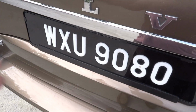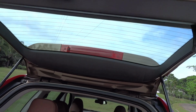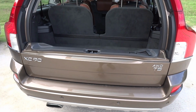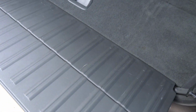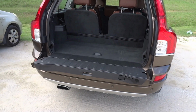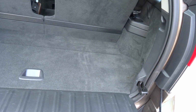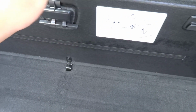To open up the rear hatch, just locate a lever right beneath the L of the Volvo badge, and it opens right up. It is a split level, so you do have the tailgate down below, and to release the tailgate, just pull this lever and let the tailgate fall down. With all the seats in place, boot space is rather small at 249 liters. There is a power outlet to the right of the boot, and the boot floor opens up to reveal a cargo strap that keeps items in place and a couple of cargo hooks.